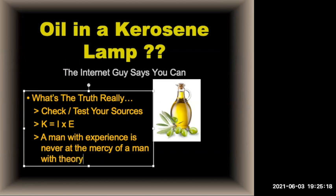Okay, did I spell theory right? I hope I did. Anyway, wait a minute. I got it. Yeah, theory. That looks right to me. Anyway, if I can read it, it's okay.